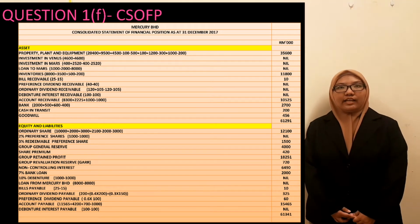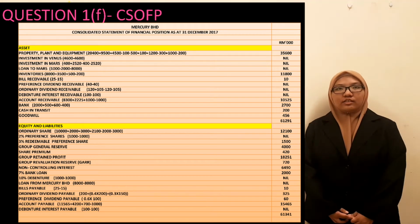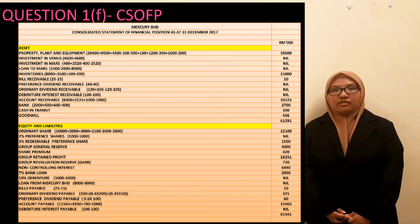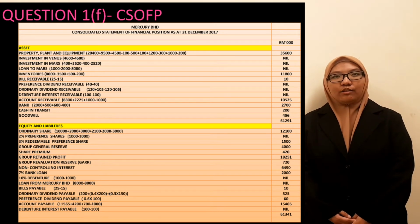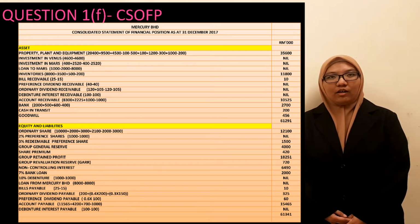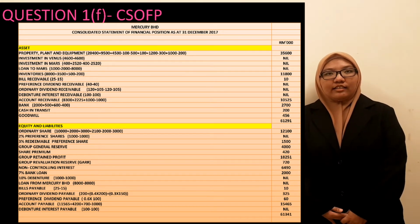For OSC and PSC dividend payable, we will only add the NCI portion of subsidiary. Lastly, for bill payable, we will deduct the undiscounted amount of bill payable. Next, the item that we added under equity and liability is bank loan.